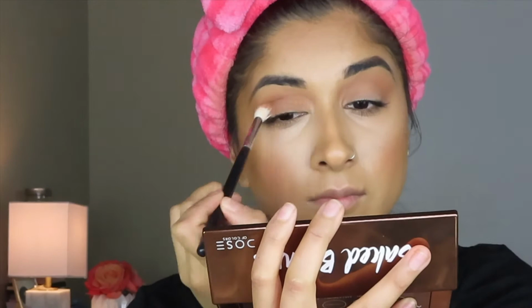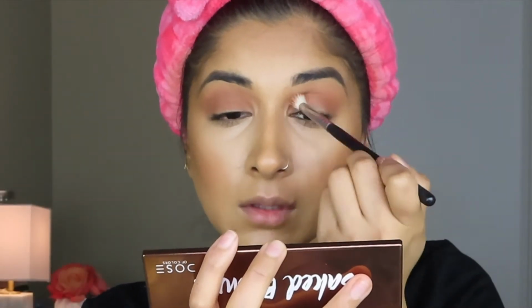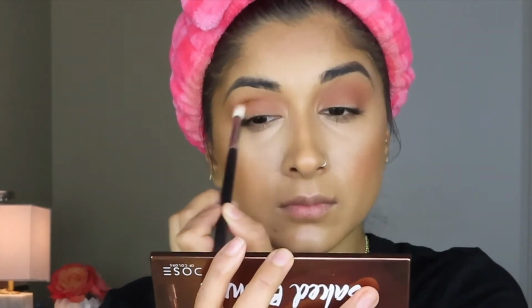For me personally, I don't mind if there's fallout if the shadow itself is good, which these are. They're really pigmented, easy to blend, and the colors are really pretty. I would say just be sure to tap off the excess and build up color instead of trying to put on a lot at once. Otherwise it will be all over your face.